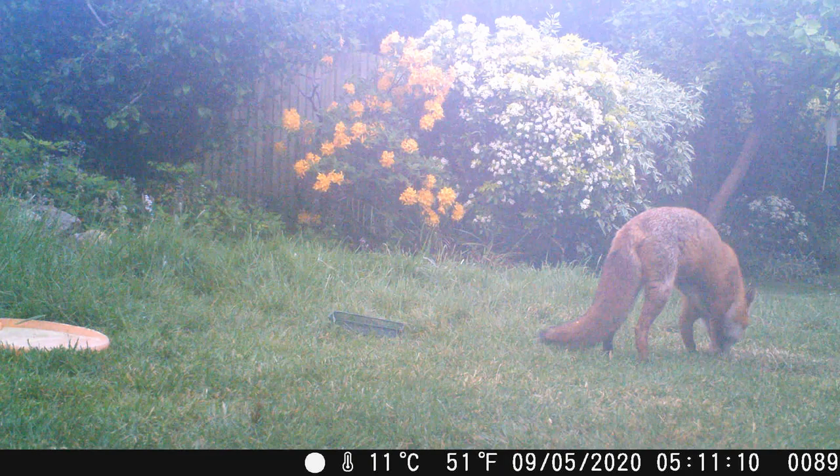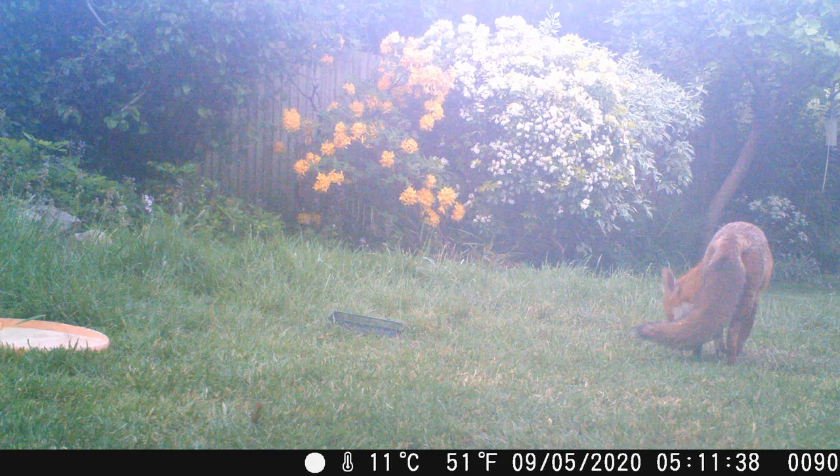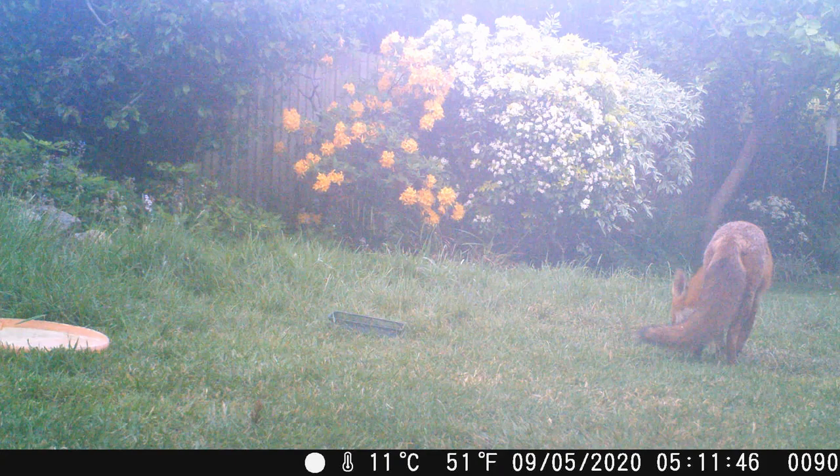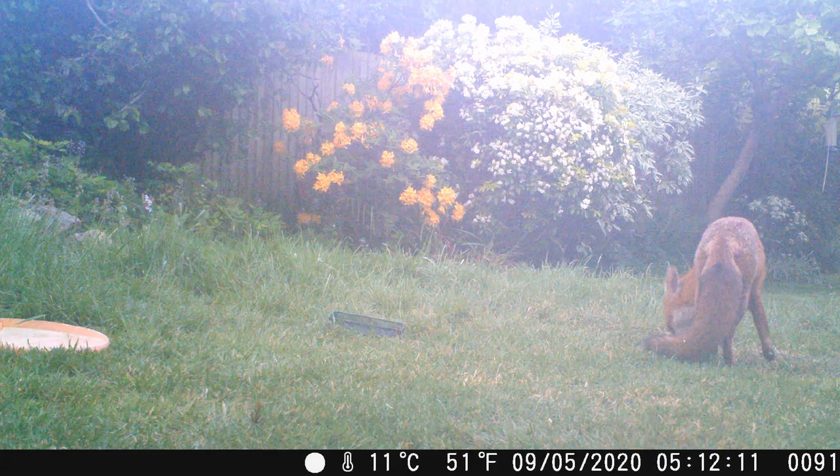It's important to note that although I am feeding the foxes, I'm only giving them a small bit of food. They are still being encouraged to get their own food at night, and they're still being encouraged to forage naturally as well. And as a bit of enrichment, I've also been hiding food in long grass in places that they wouldn't normally expect it, as well as using the tray that you can see in the middle of the screen here.